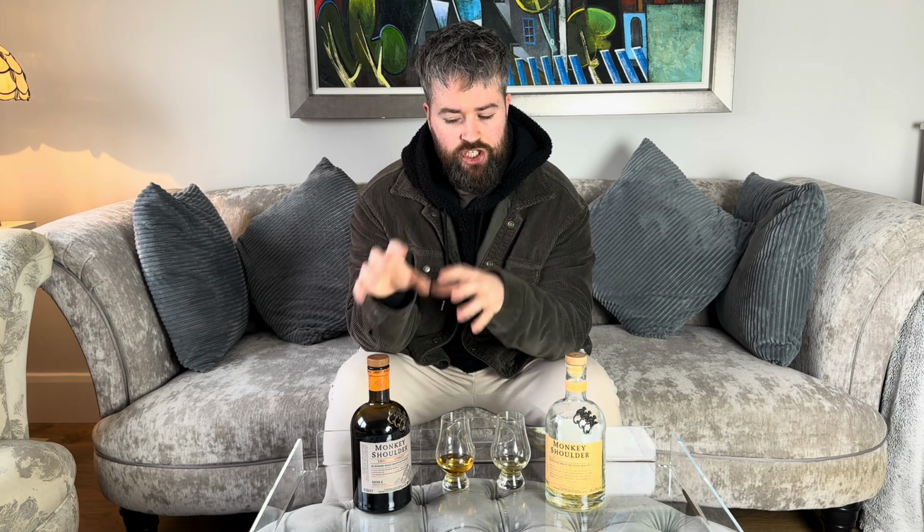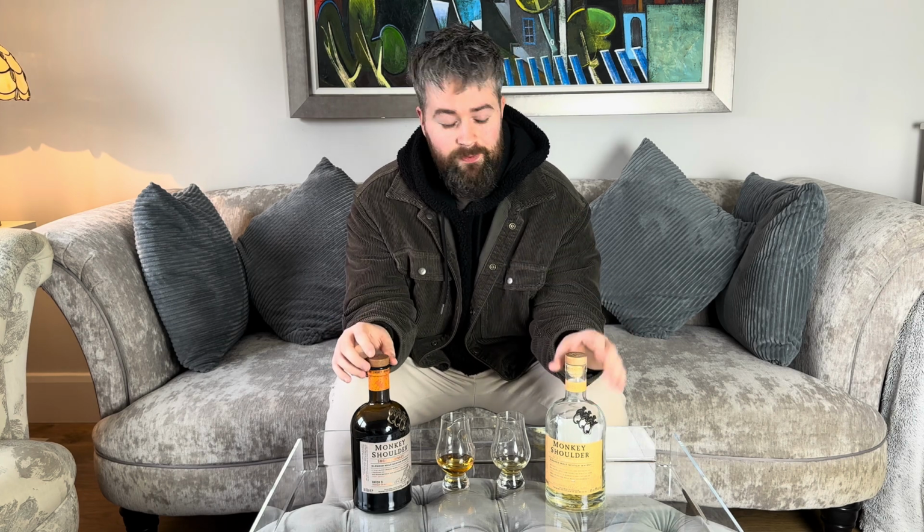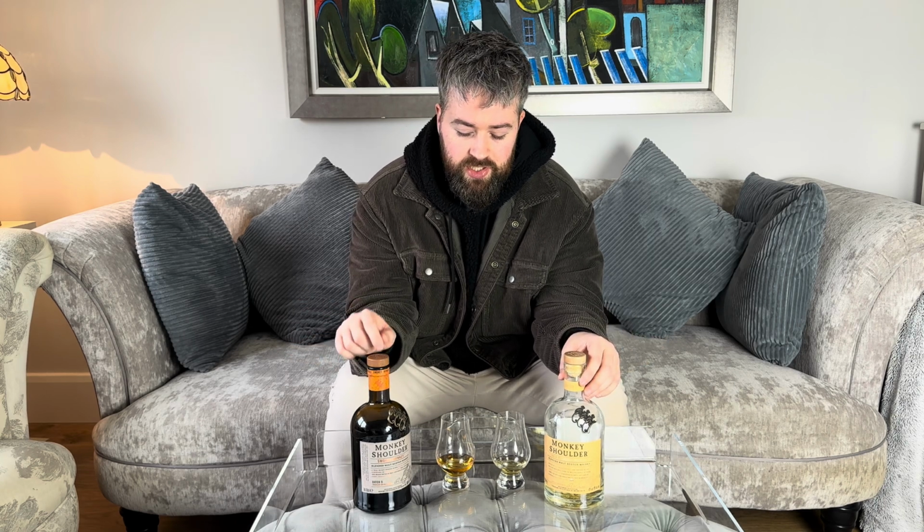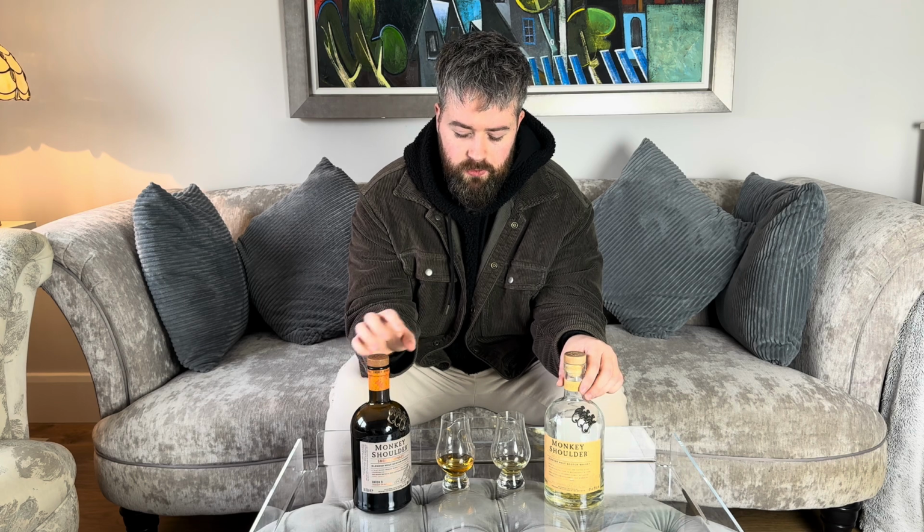The finish is also relatively short, which is strange for a peated whiskey. Normally when it's peated, the finish can be a lot longer than its unpeated counterpart. I suppose it is still, because this is short and this is short to medium. So it's a little bit longer on the finish. They are very different though. I'd say if you like the Monkey Shoulder, it doesn't mean you're going to like the Smoky Monkey.